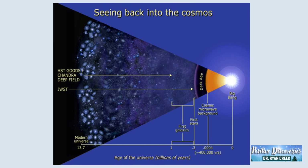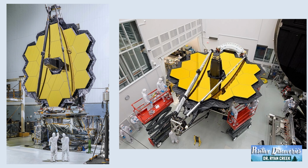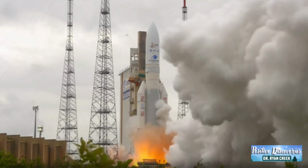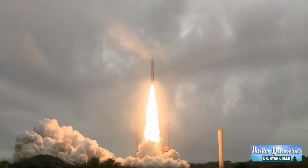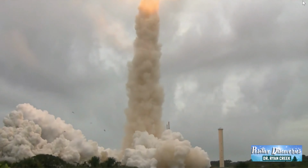With Webb, we're actually able to see back to the time in the cosmos when the first stars were formed. Quite remarkable. Here you get a sense of just how large it is in comparison to human beings. So what a feat that was, what a miracle of engineering. Actually fold that up and launch it into space via the Ariane 5 rocket, as you see here, which happened in late 2021.